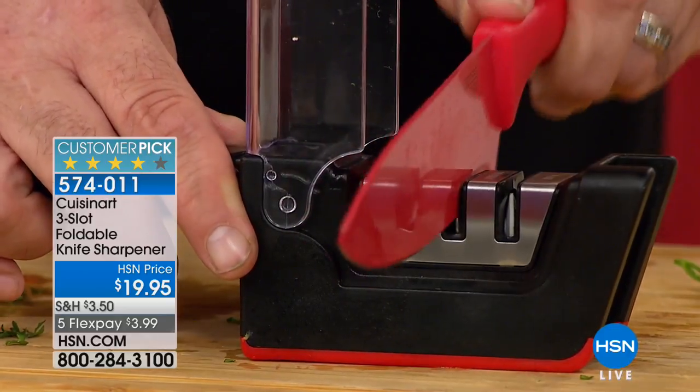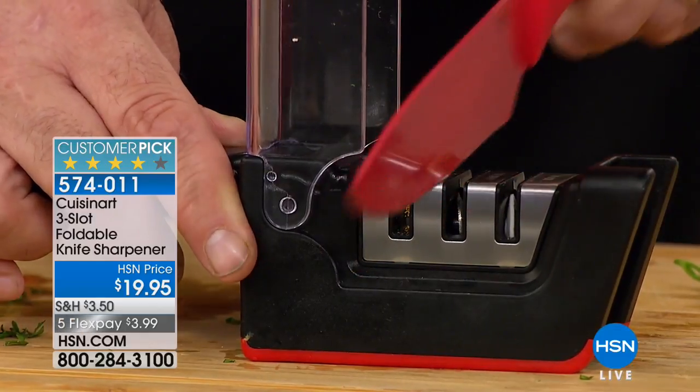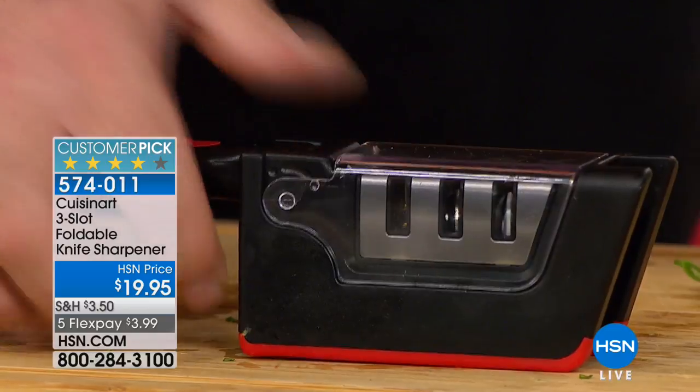By the way, people ask me how many times they should do this. Till you're happy. Guys, it's not going anywhere. You own it. Do your knife sharpening and test it. If it's not where you want it to be, do it again.